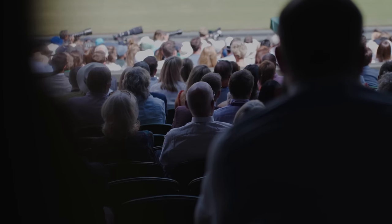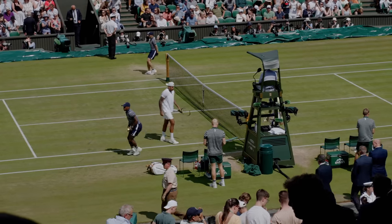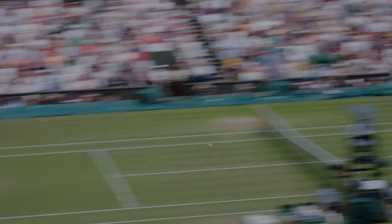Not only did we capture some incredible action and slow motion video on the OPPO Find X5 Pro, but we also had some time just to take in the match and experience Wimbledon live in person for the first time. It was great to watch Kyrgios play in the round of 16, but the match that I was really excited to watch was Rafael Nadal, which was happening in the evening.